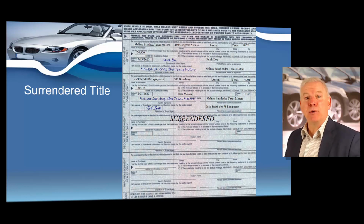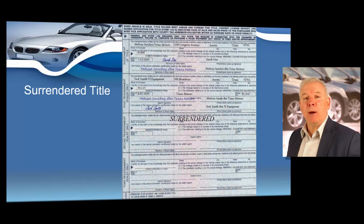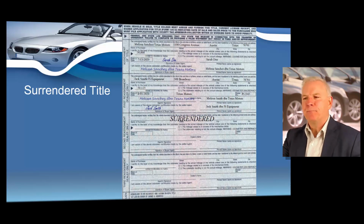Scanned images must be of the original documents. The scanned images cannot be copies of the original documents. So when you're submitting images, they have to be scanned of the original ownership, such as a Texas title, out-of-state title, things like that. If the county or the Texas Department of Motor Vehicles determines that the documents attached to a title application are copies of the originals, then the title application will be returned or rejected, and you would be required to scan the originals or obtain ownership through a bonded titling process if that would be applicable.